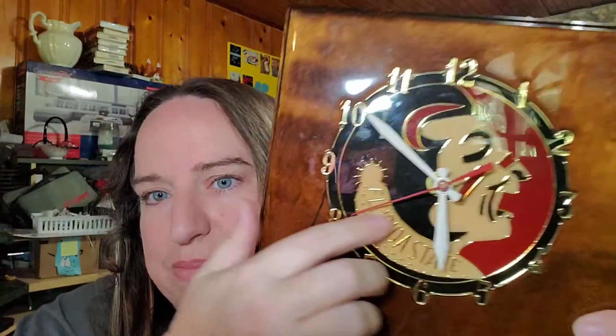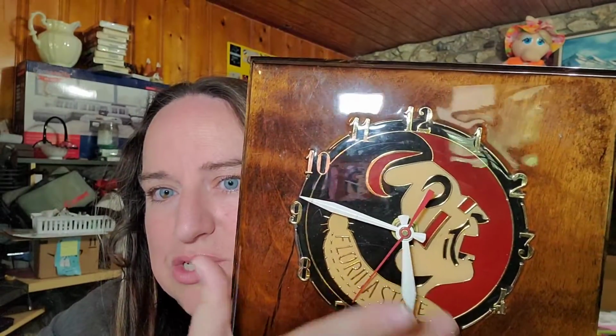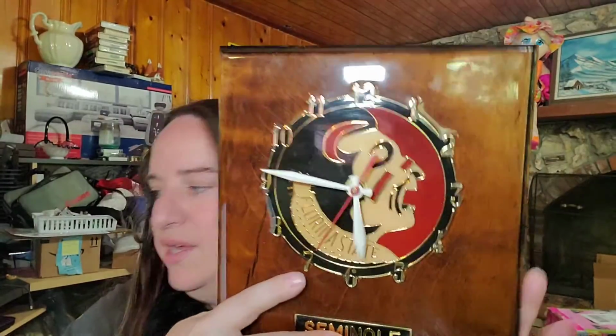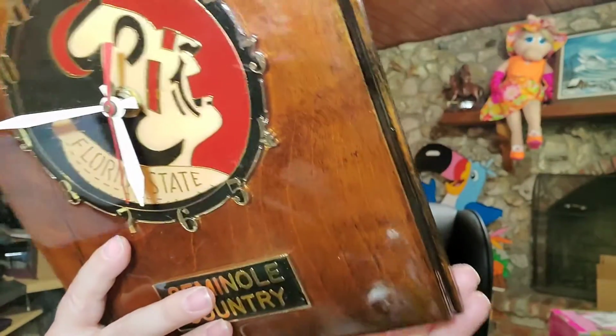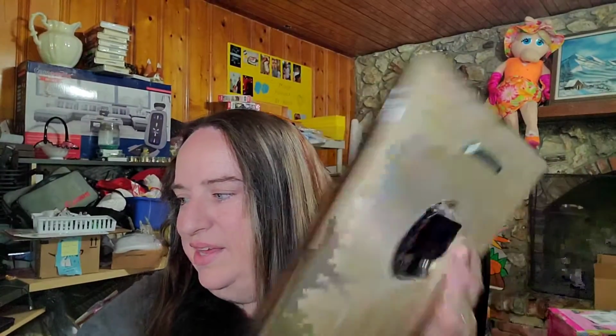We didn't notice when we picked it up, but the clock is just freely swinging, so I did disclose that in my listing. It's a really neat vintage Seminoles wall clock, and maybe there's a $3.99 on it, so maybe we paid $3.99, and it sold for $15.30 plus shipping.